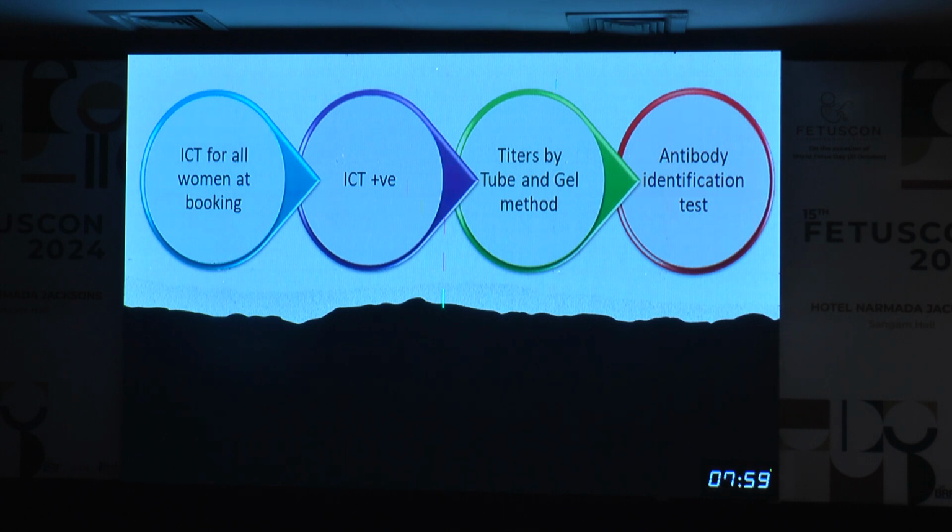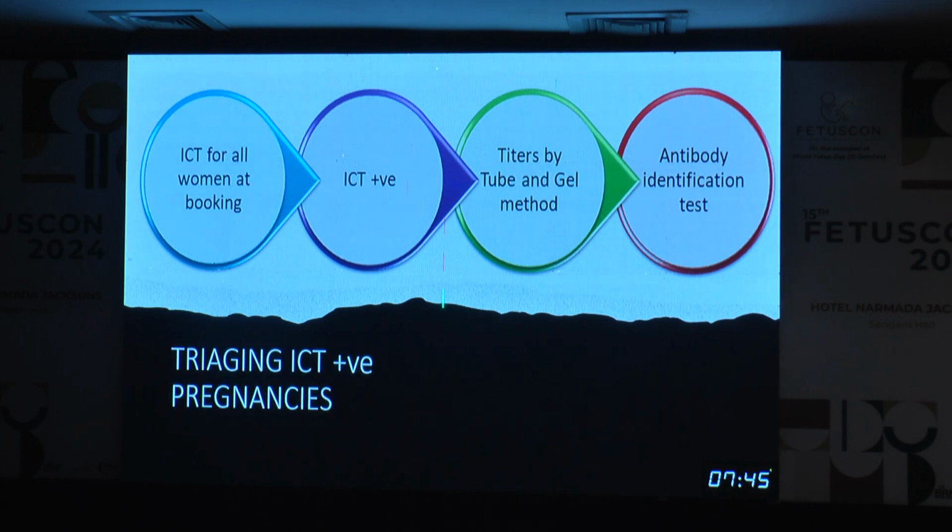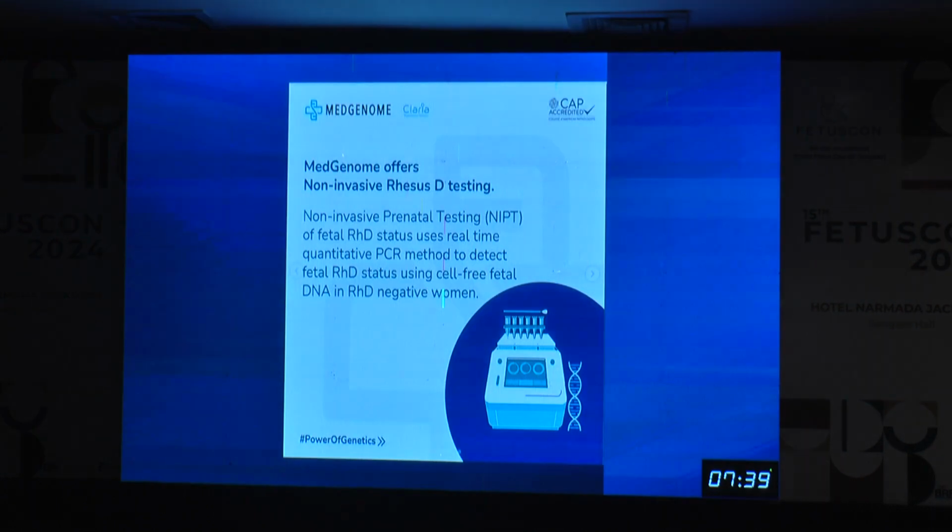So by the time she comes for booking, I know if she is rhesus positive, I know if she is ICT positive, I know the titers, I know if the baby is at risk for anemia, and I also do an antibody identification test, so I know exactly what antibody I'm looking at. So this is what we call triaging ICT positive pregnancies, and this is work in progress. We're trying to write this up and get this published as well.